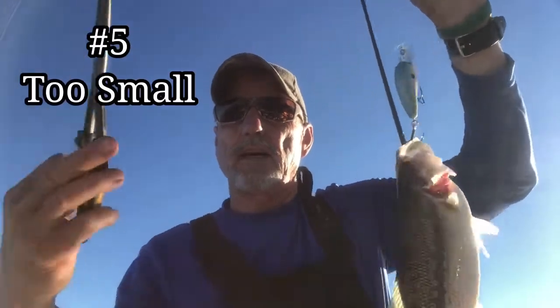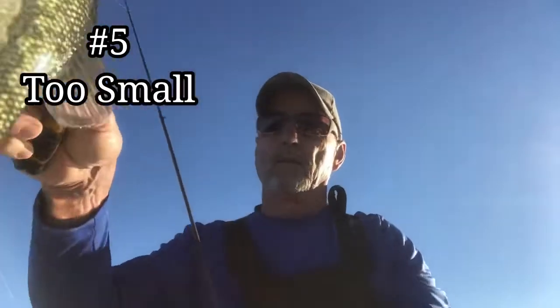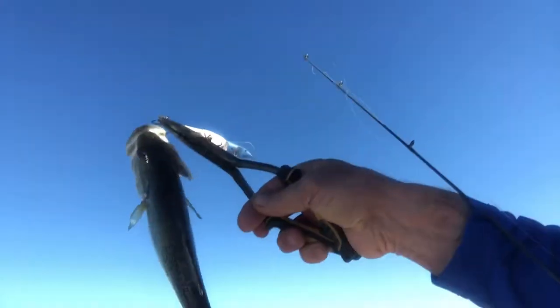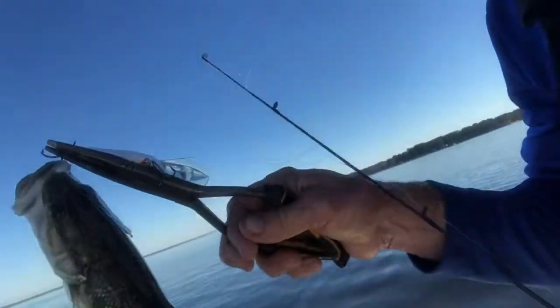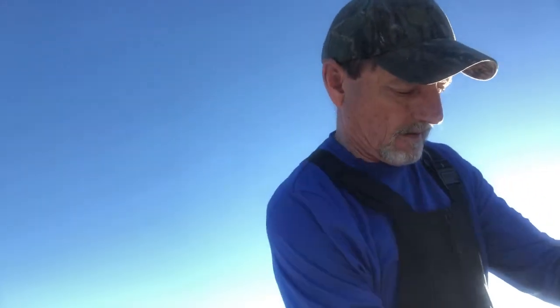Alright, here's fish number 5. Probably about a 10-11 inch Kentucky. We're gonna throw this one back. Go for some bigger ones. All right, they've turned on now.